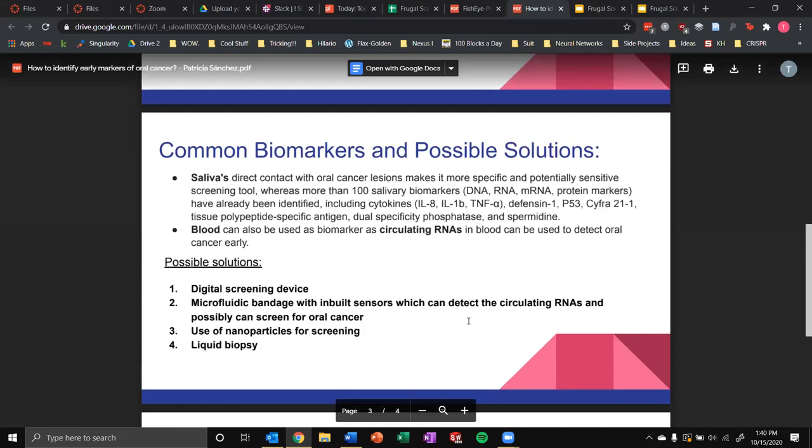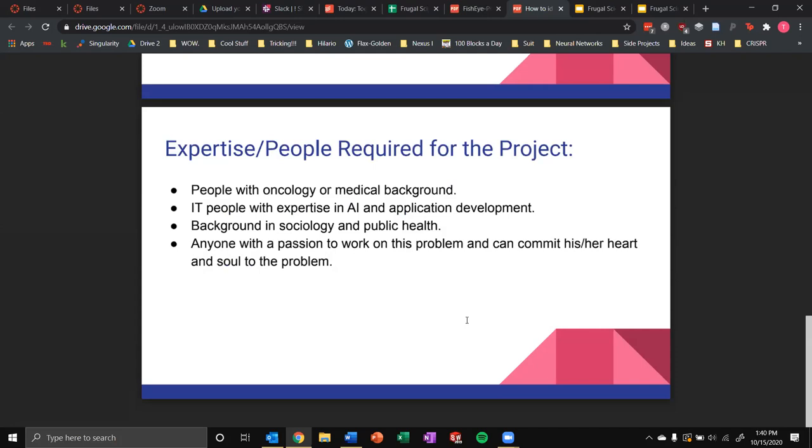Next slide. My team member was just fascinated by the idea of new team members that she forgot to give me access and add our expertise. So we actually belong to chemistry, biology, zoology, all my team members, and I'm a dentist. We would love to have more people with an oncology medical research background, IT people with expertise in application development, sociology and public health, and lastly, anyone with a passion to work on this problem, because that is what matters the most. Thank you. Okay, time's up.